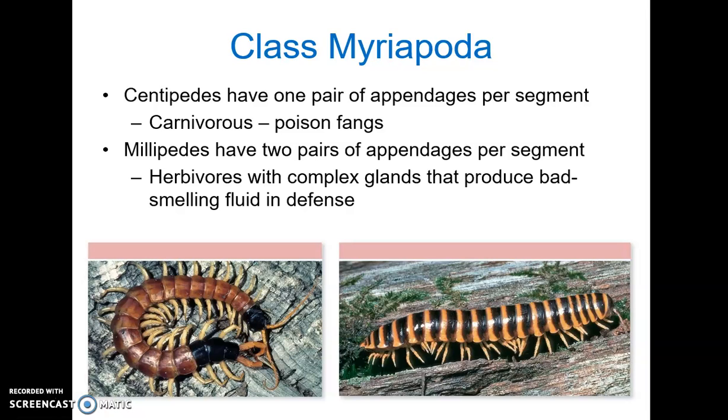Right? They are herbivores. To facilitate that lifestyle, they usually are more slower moving. They have a rounded, blunt, more downturned head. So quite different. And this concludes our material on the protostomes.